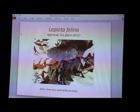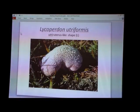Lepiota felina. Lepiota because it's got free gills underneath, white gills, but feline. Look at the pattern of the cap. It looks just like a cat. I mean, I think that is cool. Anyway, it looks like a little ocelot.